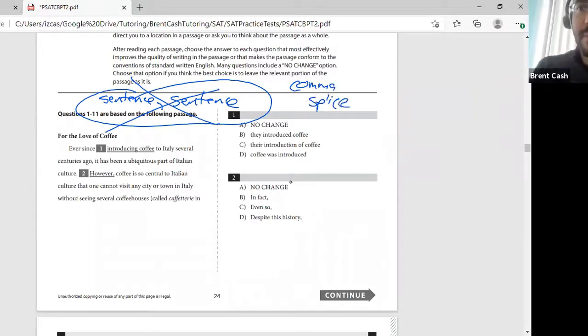But we can have what we call a dependent clause, a group of words that's not a sentence, a comma, and then a sentence. Because if we look after this comma here, and I just highlighted in blue, it has been a ubiquitous means widespread. Again, they're going to put these kind of words, vocab. It has been a ubiquitous part of Italian culture. That's a sentence, what we call an independent clause. So I know that this first part needs to be a dependent clause.